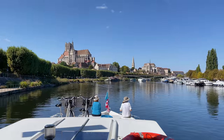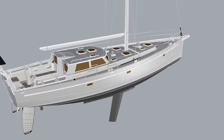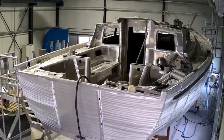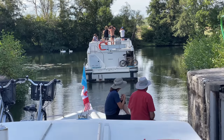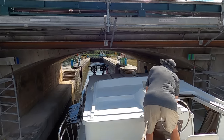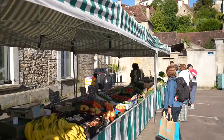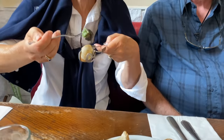This time on Distant Shores, we return to the French waterways while construction of our new Enksail Orion 49 sailboat continues in the Netherlands. This canal cruise provides the perfect opportunity to demonstrate boat handling techniques as we take you through numerous locks, under very low bridges, and through narrow canals, while exploring the French countryside, sampling the wine and local cuisine as we go.